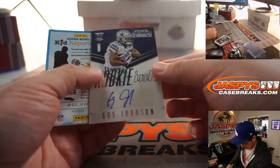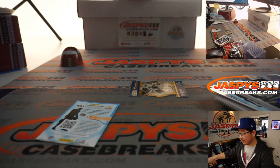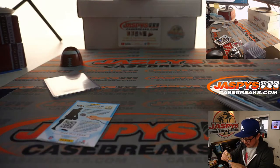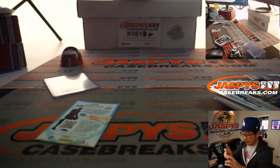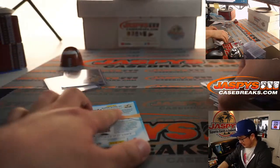And we got a Gus Johnson rookie ink autograph for the Cowboys. That'll be for Kevin. Right, this was the Mariota Winston year. This will go to the Rams. That'll be for Kevin. Nice, Blair. We'll get that on the schedule a little bit later, and we'll get that going for you.